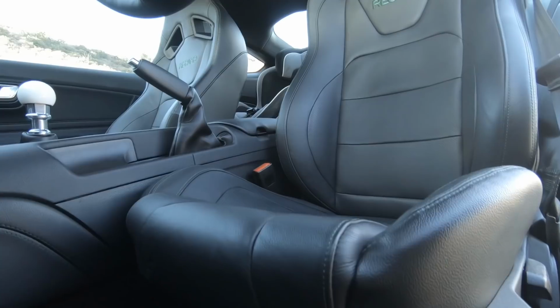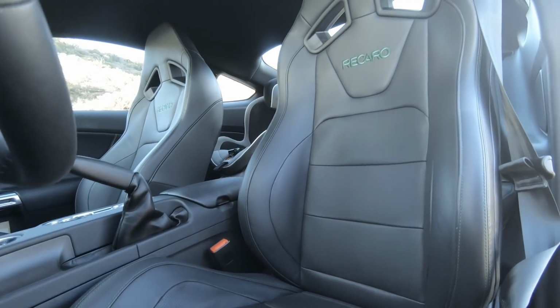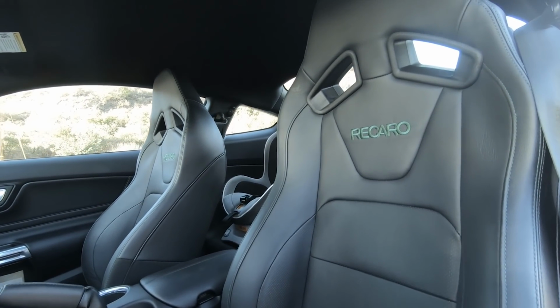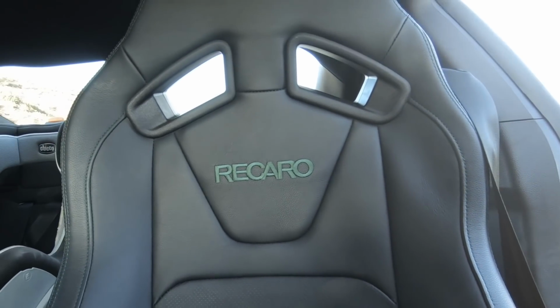Don't be stupid. This has optional Recaro seats that are fantastic. They're nice and wide for your shoulders back there. They feel comfortable without squeezing you to death. The Fiesta ST ones, those were great if you were a thin person, and I am not a super thin person, so those always felt a bit too tight and uncomfortable for me. These are the opposite. These are nice, big, broad-shouldered Recaros, and they've got some green stitching to mimic the Highland Green paint.